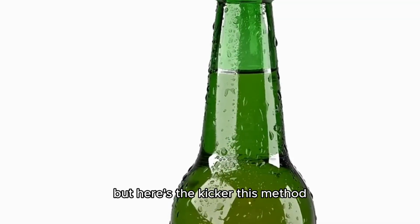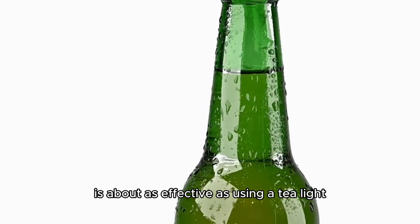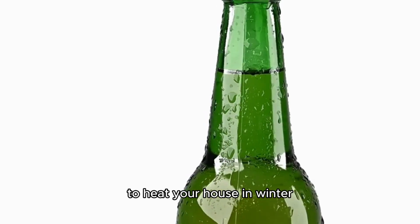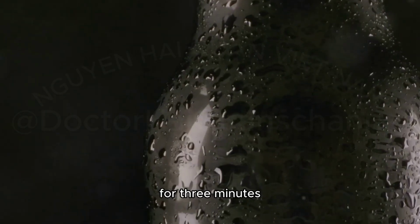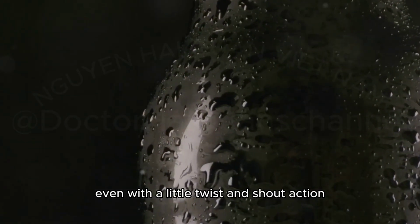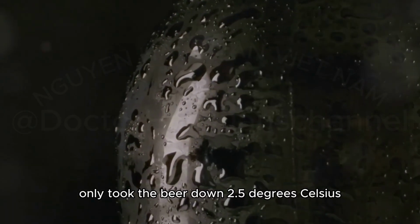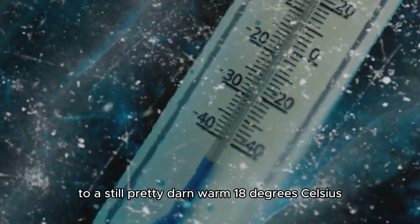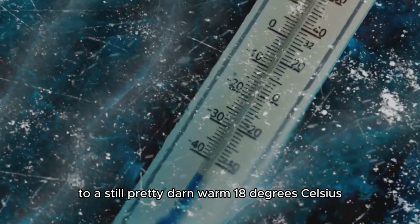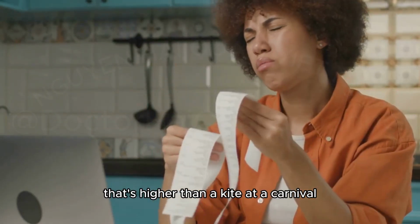But here's the kicker. This method, while well-intentioned, is about as effective as using a tea light to heat your house in winter. The study found that running a bottle under a cold tap for 3 minutes, even with a little twist and shout action, only took the beer down 2.5 degrees Celsius. That's right, from 20.5 degrees Celsius to a still pretty darn warm 18 degrees Celsius. You're left with a lukewarm beverage and a water bill that's higher than a kite at a carnival.